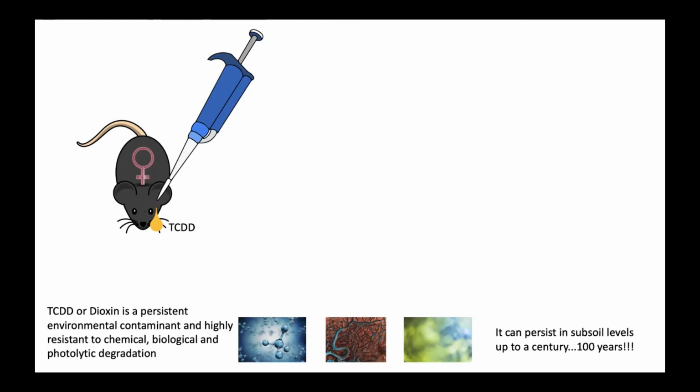This is very important. We are not sure what levels of exposure happen with humans on a daily basis. Therefore, we are not certain whether or not fetal exposure to dioxin can be contributing to the onset of diseases later in life. But this study proposes to investigate whether or not fetal exposure to dioxin may be contributing to the onset of lower urinary tract symptoms in men later in life.